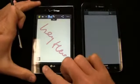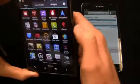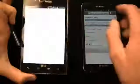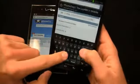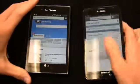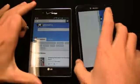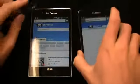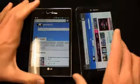Let's load up the browser on both of these devices. And we'll bring up apps. And then we'll bring up this over here. And load up PhoneDog.com. Speaking of the browser on both, PhoneDog is already loaded over here. 4G on this one, LTE, and then HSPA Plus over on the Samsung Galaxy Note. I'm going to put the pen back in here because I guess we don't really need that anymore now, do we? Put that down there.